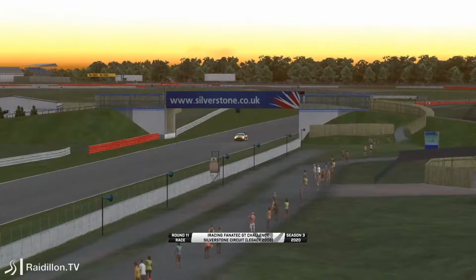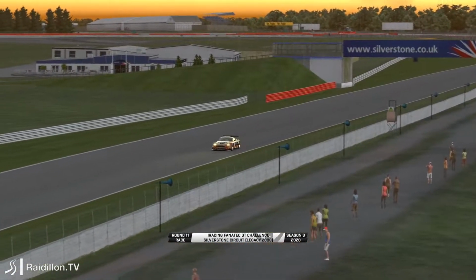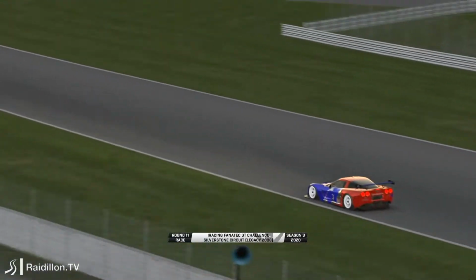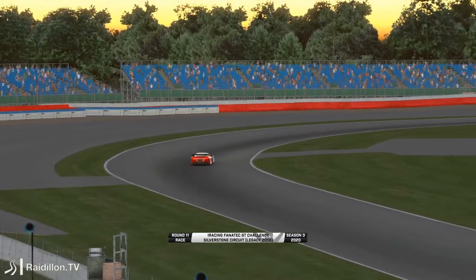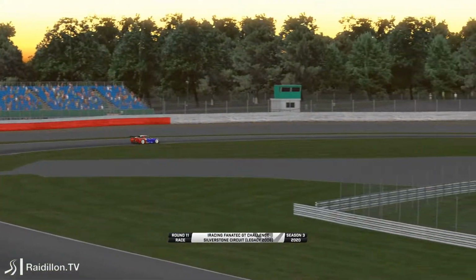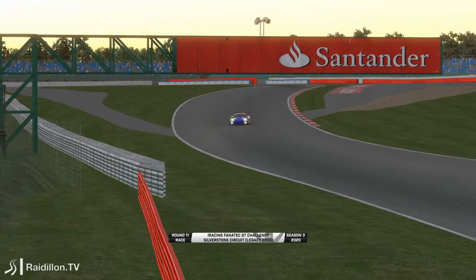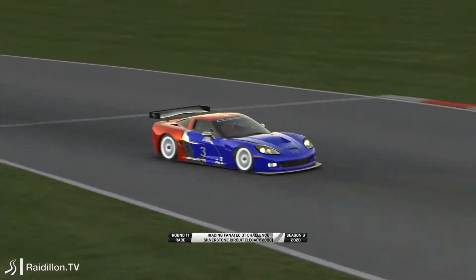And this is another reason why the Fanatec GT1 series is so cool, because they bring in the legacy tracks. So it's not a whole series that you've got to buy stuff. You've got these legacy tracks that you can use, and I think it's fantastic they're using it. And what better place than the old Silverstone?